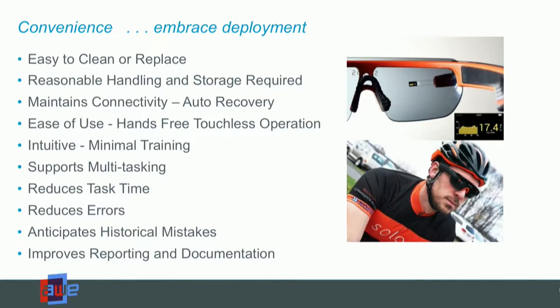Make it intuitive, support multitasking. You want to help these people reduce their task time, reduce the errors that they would encounter during performing their tasks, help them to anticipate historical mistakes that are made during performing various operations, improve reporting and documentation. I mean, we take for granted that we go through college now, we come out, we use computers, we type on screens. We're pretty comfortable at creating documents and information, but there's a lot of people that are basically coming from an industrial background that type with two fingers.